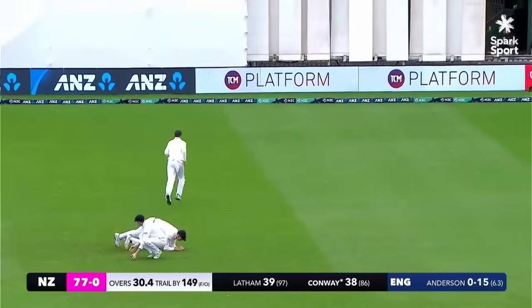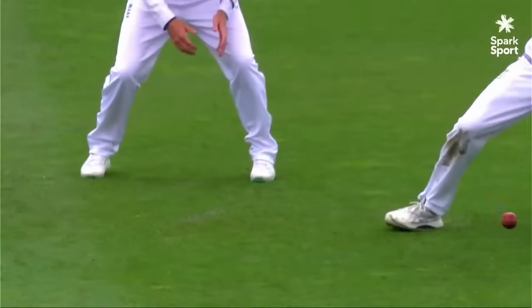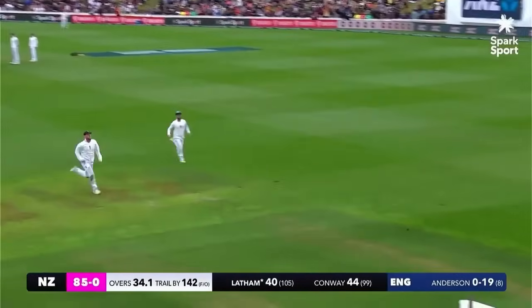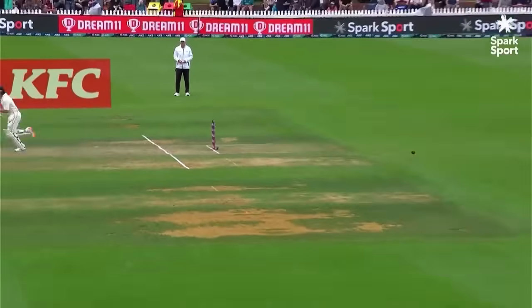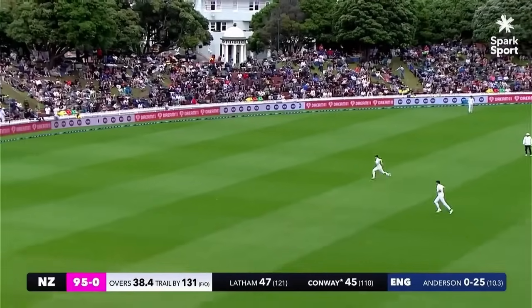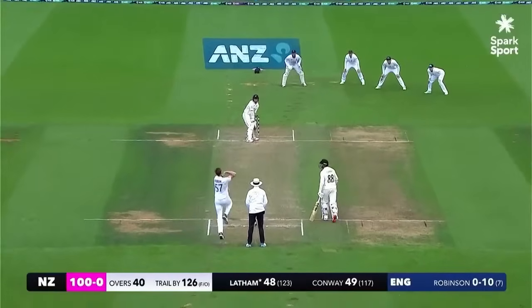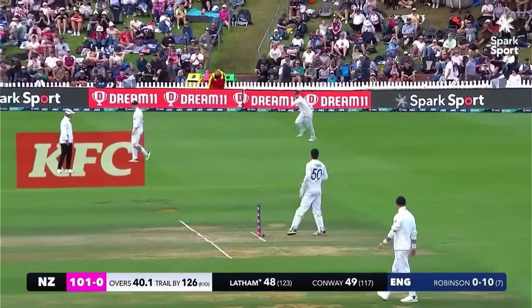Oh, well, that was nearly the moment. Finds the edge. And that's cut nicely. Beautifully timed, should run away across the block and just reaches the Toblerones ahead of the chasing Ben Stokes. Pulled beautifully. That is a lovely shot. Conway so quickly onto it. Gee, out of the box, this one. Nicely played. Get a couple there. Good running between the wickets.